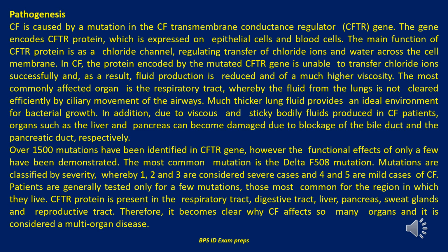Cystic fibrosis is caused by a mutation in the cystic fibrosis transmembrane conductance regulator, abbreviated as CFTR, gene. The gene encodes CFTR protein, which is expressed on epithelial cells and blood cells. The main function of CFTR protein is as a chloride channel, regulating transfer of chloride ions and water across the cell membrane. In cystic fibrosis, the protein encoded by the mutated CFTR gene is unable to transfer chloride ions successfully and, as a result, fluid production is reduced and of a much higher viscosity.